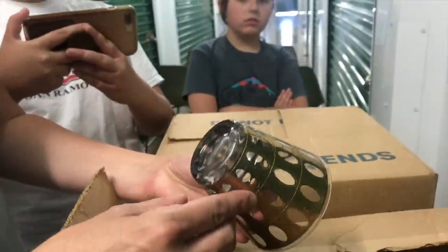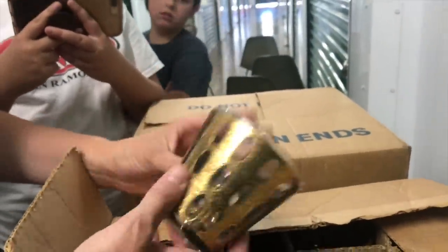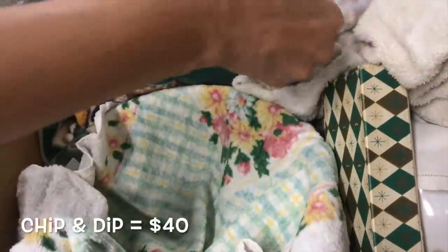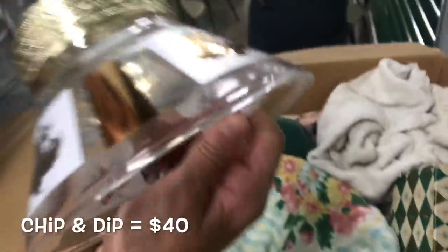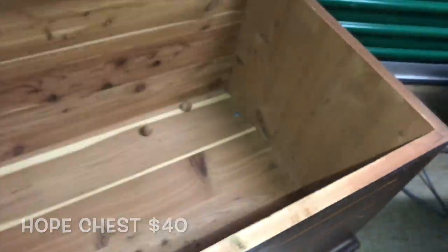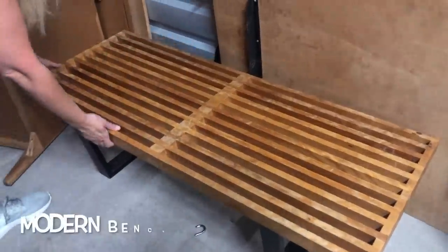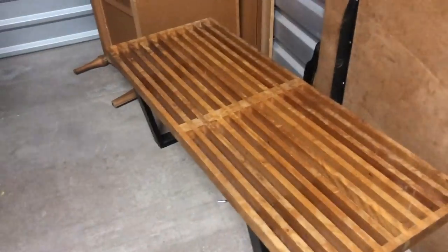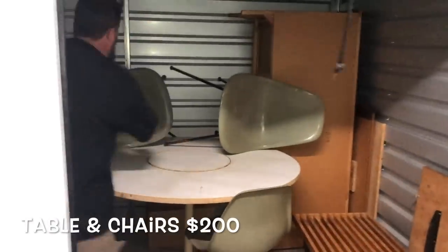My favorite item of the whole locker is these really cool glassware, and I loved it. So we sold one set for $30 and the other for $25. It's a total of $55. Next, we had my chip and dip bowl, which I loved. We actually got $40 from that. Then we had the Hope chest, which was quite heavy, but we ended up selling that for $40. Cool bench, sold that bright and early in the morning for $150. Cool table and chairs, kind of an industrial look.